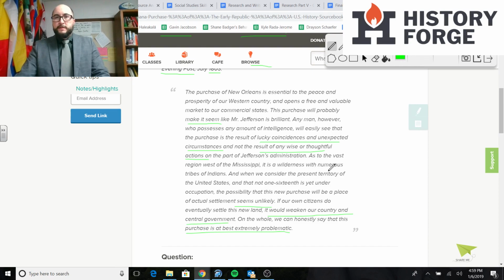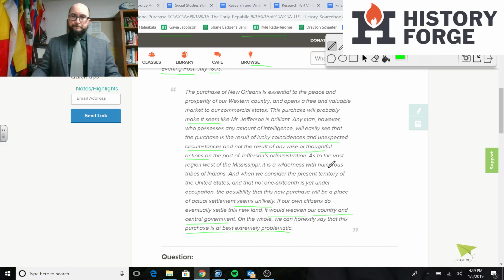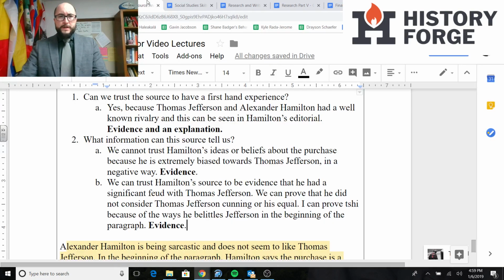We can't trust him right now because of that. But we can trust him to show us how much he didn't like Jefferson. So if you were going to make a project that showed these two's feud, this would be an excellent source. But if you were showing this source to prove that the Louisiana Purchase is a bad idea, I would challenge that evidence quite a lot because there's a lot of other evidence that I could use to prove how good of an idea it was. So that's how that trustworthiness works.